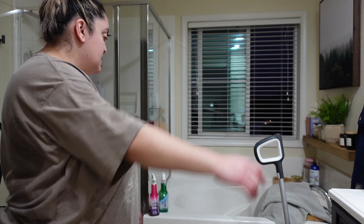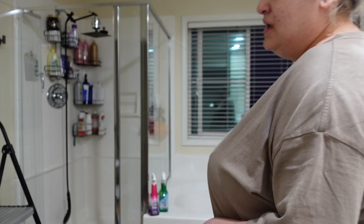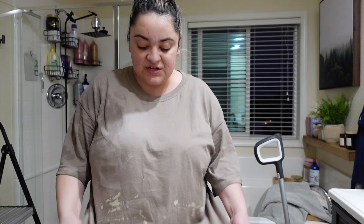I'm gonna mop and vacuum. And then we're gonna put away some clothes. I'm actually gonna change because I actually got this shirt completely bleached. So I'm actually gonna shower.